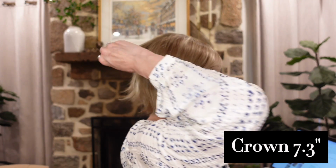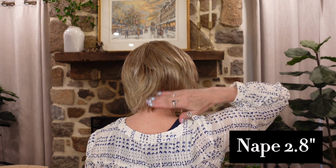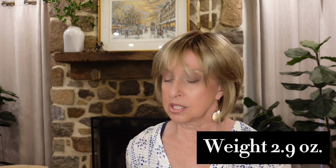And let's talk about the measurements. The crown, 7.3 inches. The nape, 2.8 inches. The fringe, 5.3 inches. So there you go. So if you wanted to wear this with bangs, I'm just going to put this down. If you wanted to wear this with bangs, you could do that.